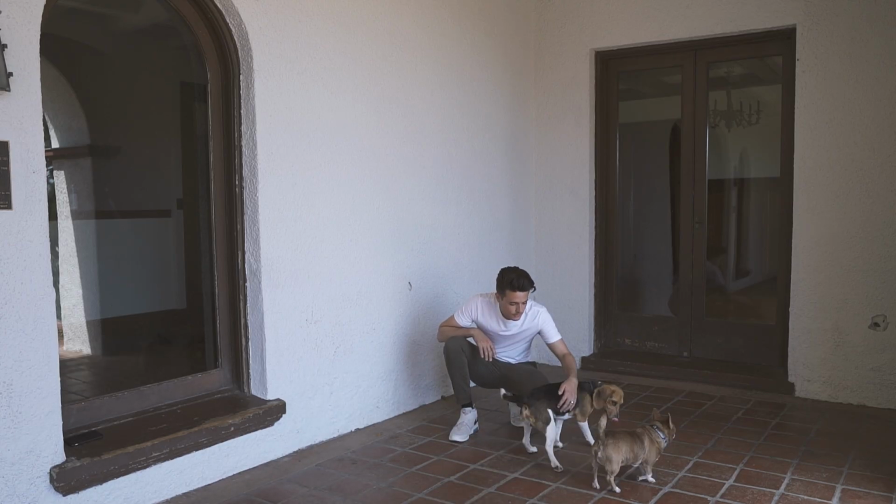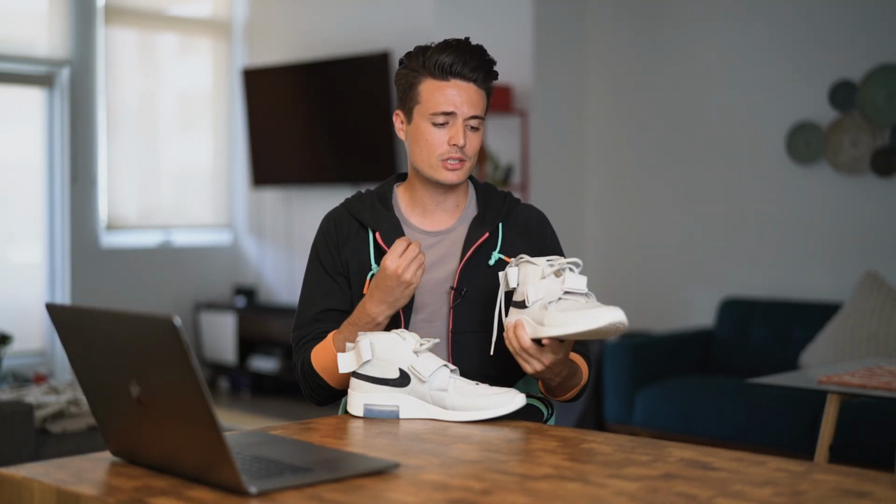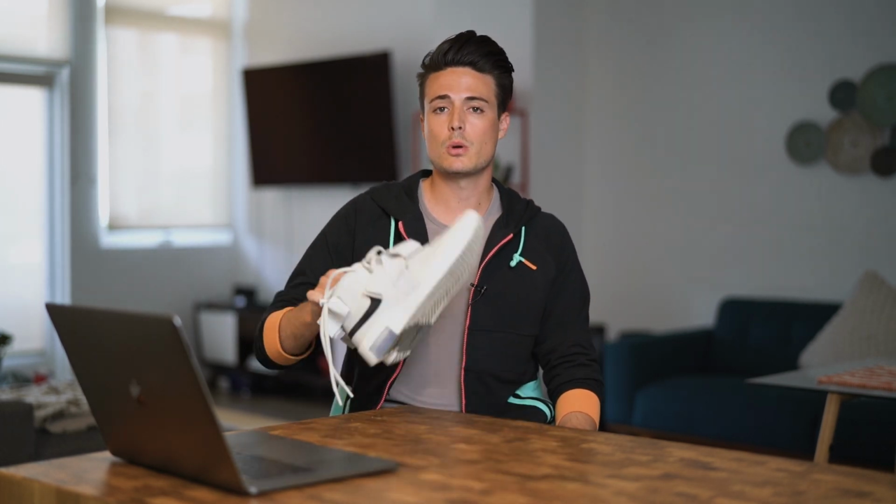The silhouette looks recognizable. It looks comfortable, but it still looks futuristic. It looks different. Clean colorway. I can rock it with a bunch of stuff. Excellent job, Jerry Lorenzo with the Fear of God Braids.